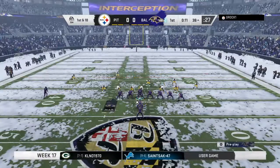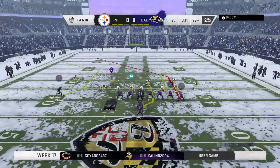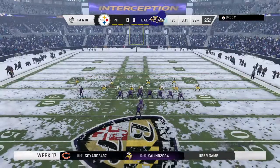Watch the shot. Go. You got to get moving, man. You got to get that.